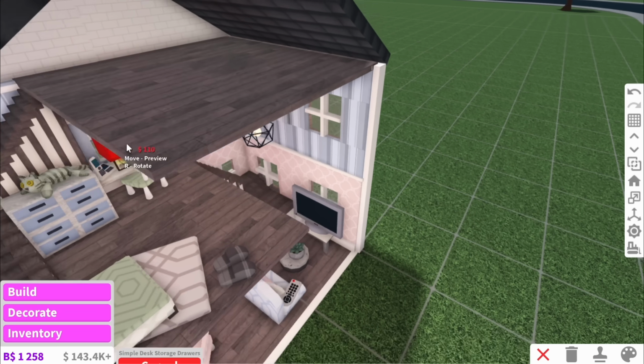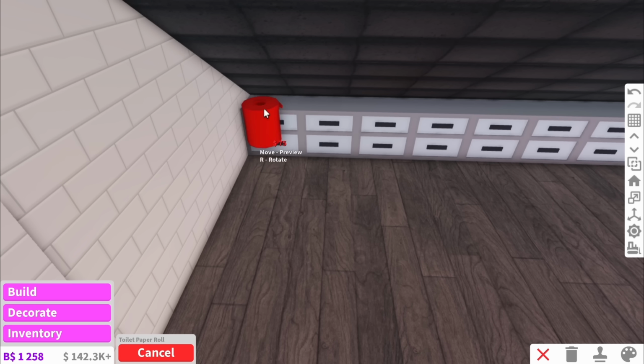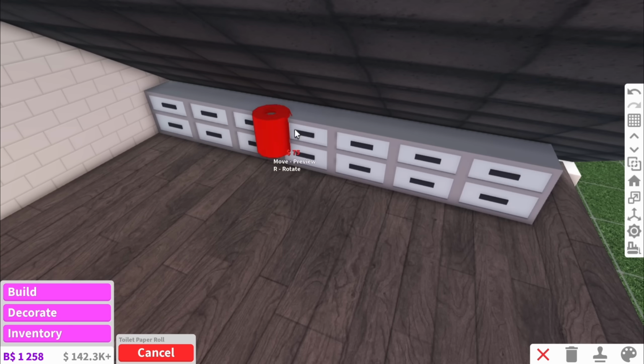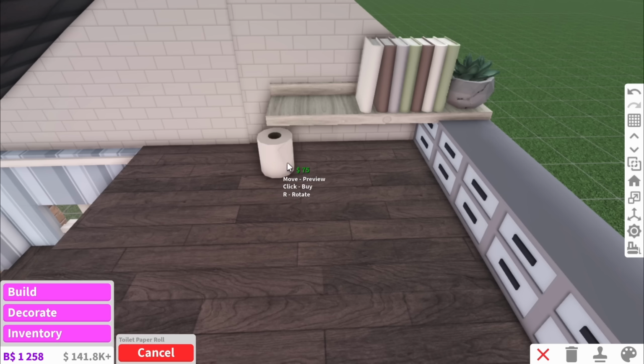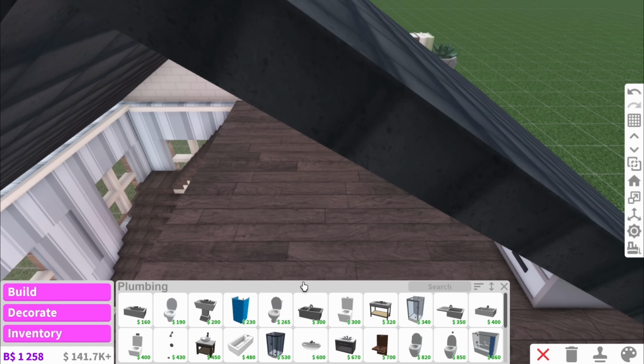Okay, I'm gonna use these drawers again because these are literally perfect. And then we can use this as storage for like toilet paper. Oh my gosh, even toilet paper doesn't fit. Building like this is honestly so strange. And this should be interesting, guys, watching me try to build a toilet.